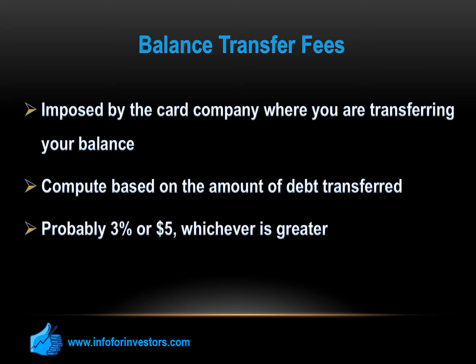Some card companies waive the balance transfer fee over a certain period. Others don't charge a fee at all. You need to look at each card's offer to find out which one doesn't collect a transfer fee.